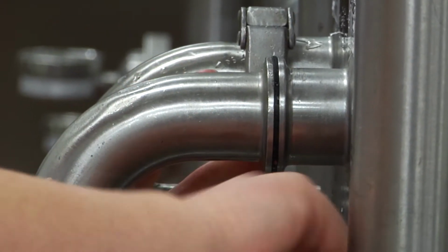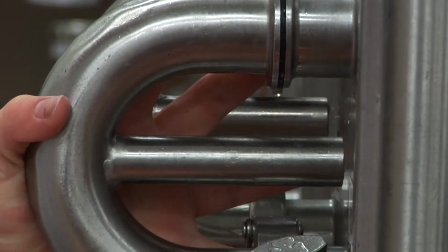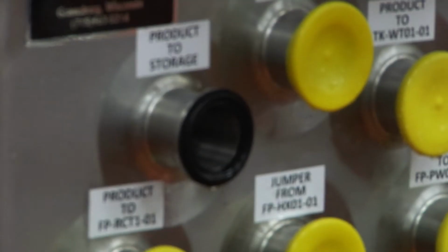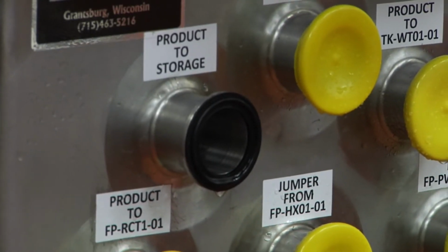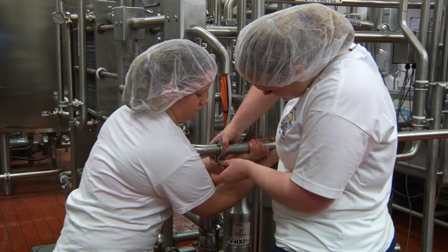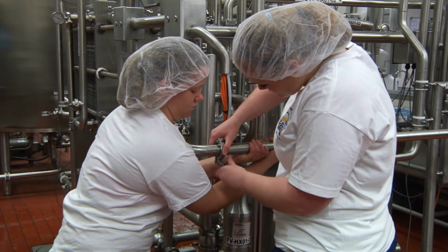Ice cream is closer to 13% milk fat. The fat, or cream, will be separated from the whole milk and routed to a holding tank. The remaining skim milk will be pumped to a separate tank. The cream and the skim milk will be used in the ice cream mix and fluid milk processes.